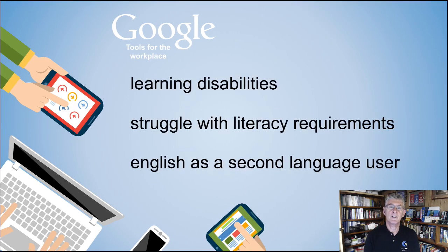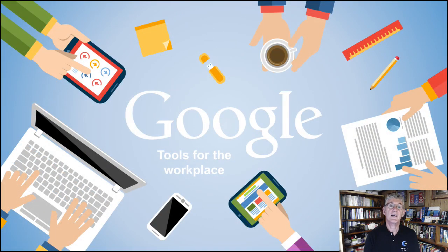Do you have employees who have a learning disability? Employees who struggle with the literacy requirements of work? Or employees for whom English is not their first language? Well, let's check out Google Tools for the Workplace to support your diverse team.